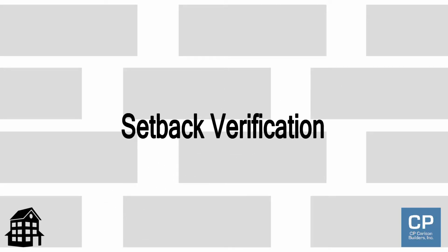So setback verification. It's the distance between your property line and the potential line that we can build to. For instance, on some home sites you'll be able to build your house within 5 feet of a property line. Some homes they'll tell us we've got to build 20 feet back. Some homes it's different on all sides. So if you're looking at a large home and we're trying to fit it on a small lot, we've got to include those setbacks in the overall planning process. And if we've got very large setbacks, it might greatly affect the home that we can build you.